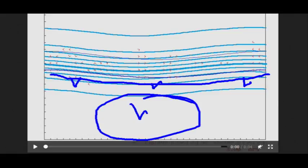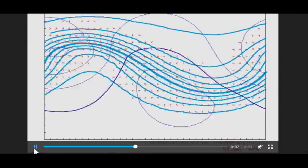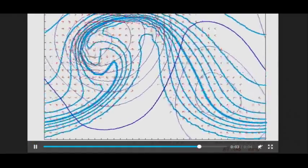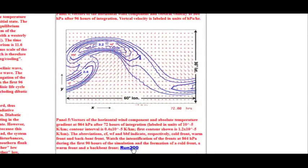And then we have the warm air mass down to the south. So let's run that. I'm just going to let it run. This is kind of like a few days of animation. And that's the development of a baroclinic wave there. And let me bring up the other graphic because it was a little bit more interesting.